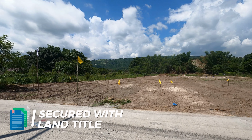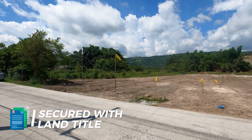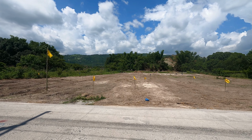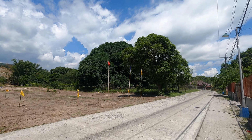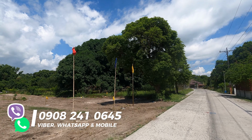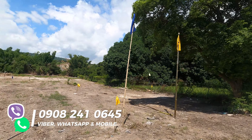Imagine waking up to the serene sounds of nature and the fresh air of the countryside every day. Located conveniently along the road, these lots offer easy accessibility. You'll be just a short walk away from the National Highway, ensuring that you're always connected to the main thoroughfares and amenities. But the location benefits don't stop there.